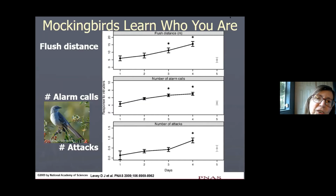Anyway, back to the flush distance here, you can see by the 3rd day that these birds have learned that that individual is trouble, and that they're flushing when the person is a lot further away than on the 1st day. Same thing with the alarm calls and the number of attacks here, especially on the 4th day. And then the real clincher here, on the 5th day, someone else, a different person, did the exact same behaviors. And you can see that the mockingbirds can tell clearly this is someone different, because we're back to where we were on day 1. Mockingbirds know who we are. So cool.